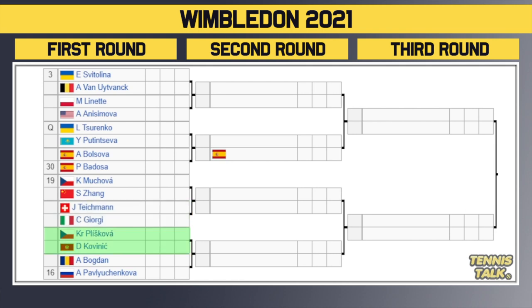Then we got Kristina Pliskova versus Kovacic. Winner of that match takes on either Bogdan or the number 16 seed, Pavlyuchenkova, in the second round. So the players I'm looking out for, we've got to keep an eye on the third seed, Svitolina.